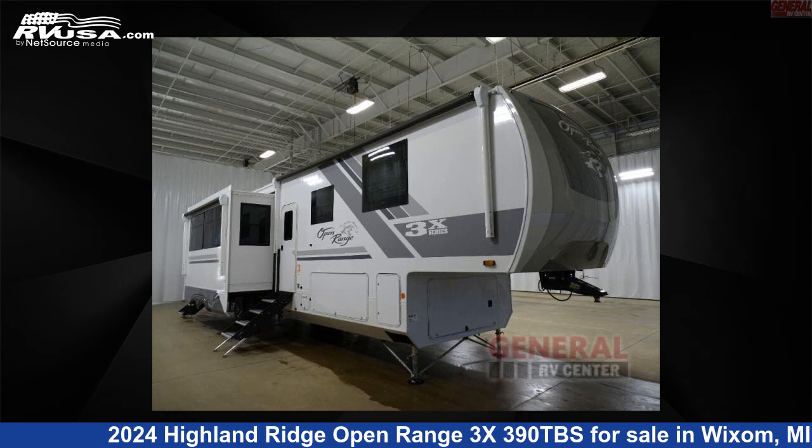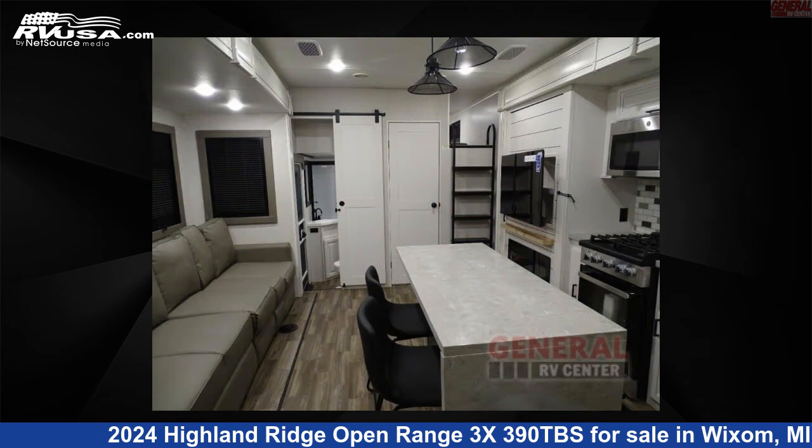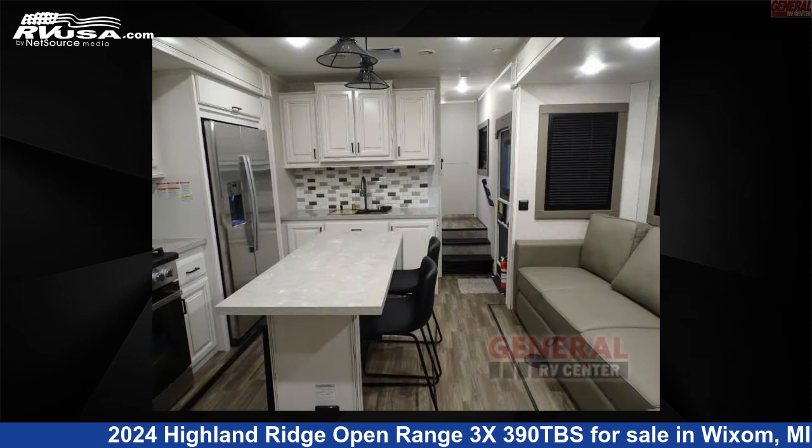This 2024 Highland Ridge Open Range 3x390 TBS is a fifth-wheel RV. It is located in Wixom, Michigan, 48393 and is offered for sale by General RV Center.